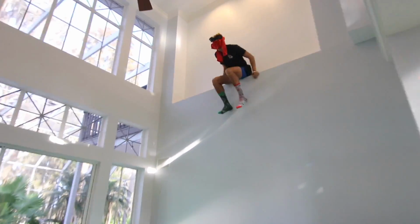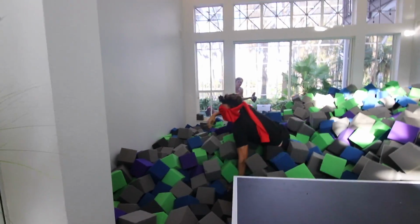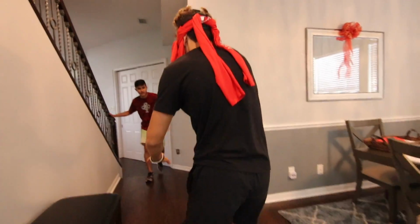Three, two, one, go! Oh my, all right, this way. Straight, straight, straight. Watch out for the table. Straight. Keep going. You're good. To your left a little. Straight, straight, straight.